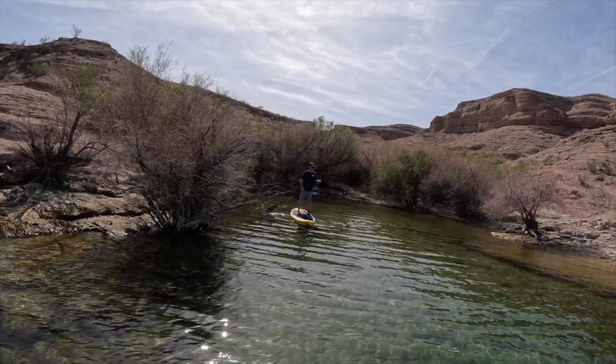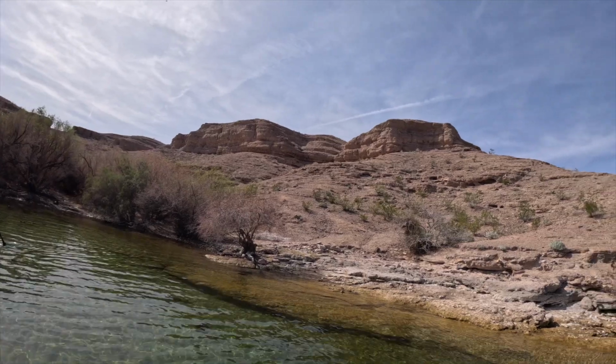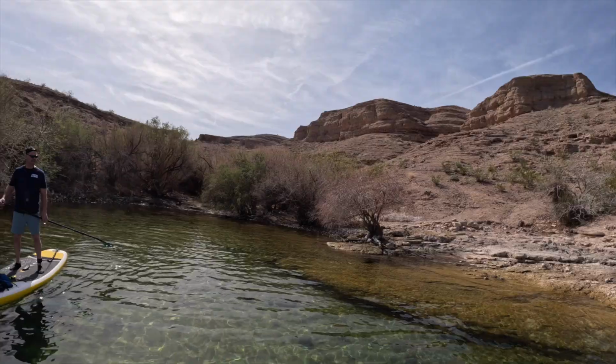All right, there's John. It's a little cove. See, up there is where the little turnaround is, and you can look out. There were some people up there a second ago.